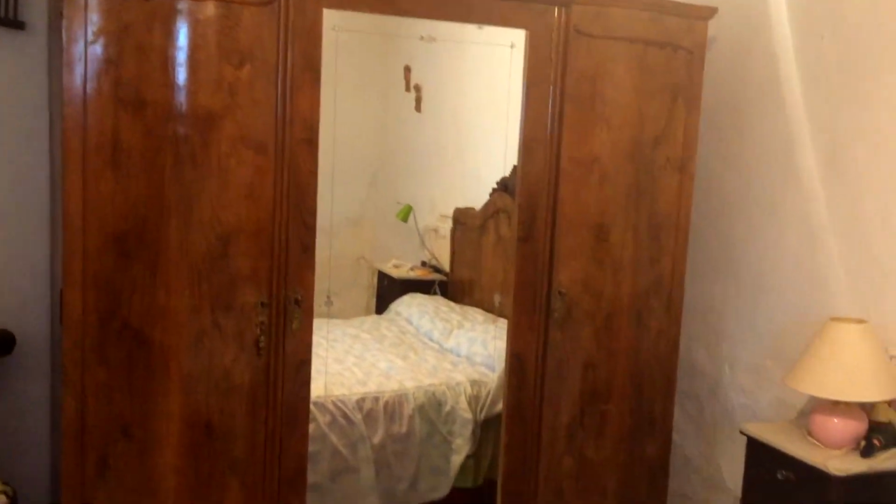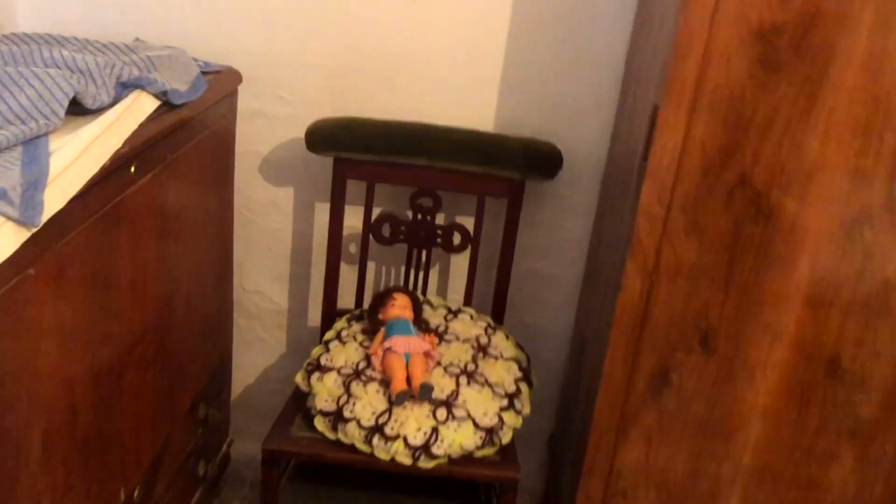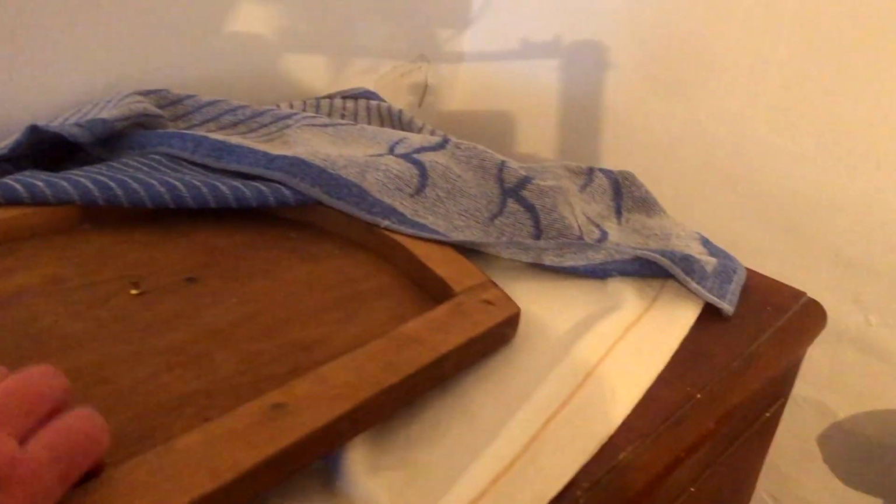We have a wardrobe that matches the bed, a bare light bulb, another set of hooks, lots of crocheted and knitted cushions around, and then this, I believe, might have been an old box to hold a sewing machine. Not entirely sure.